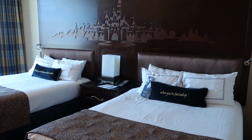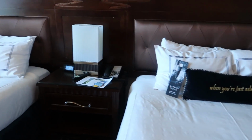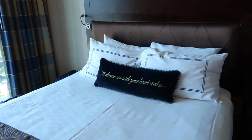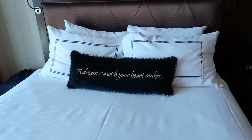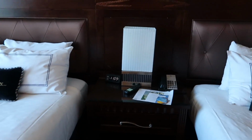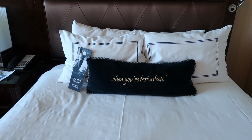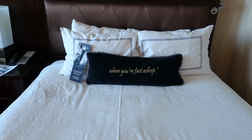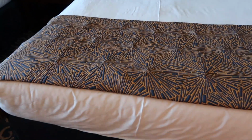Okay, so also check out these pillows. Okay, we got to start with this one. I'm like, wait, that doesn't make sense. Okay, a dream is a wish your heart makes on this one. And then you come across when you're fast asleep. Oh, I love that. I want these pillows. But you probably need like two beds to put them on. Yes. But I do like this too, and this is cool.